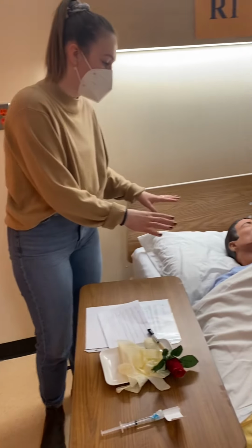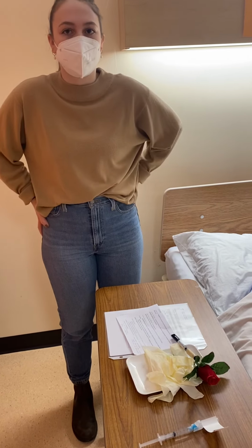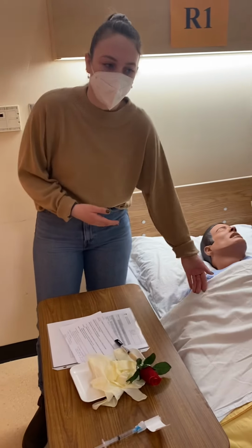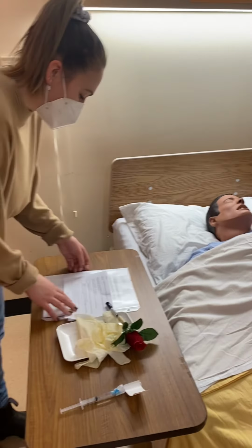So the bed is at a low level, but for an intramuscular injection, I would probably raise it up so he's sitting. I'm going to be giving it to like a pad over there. Okay. So my third check.